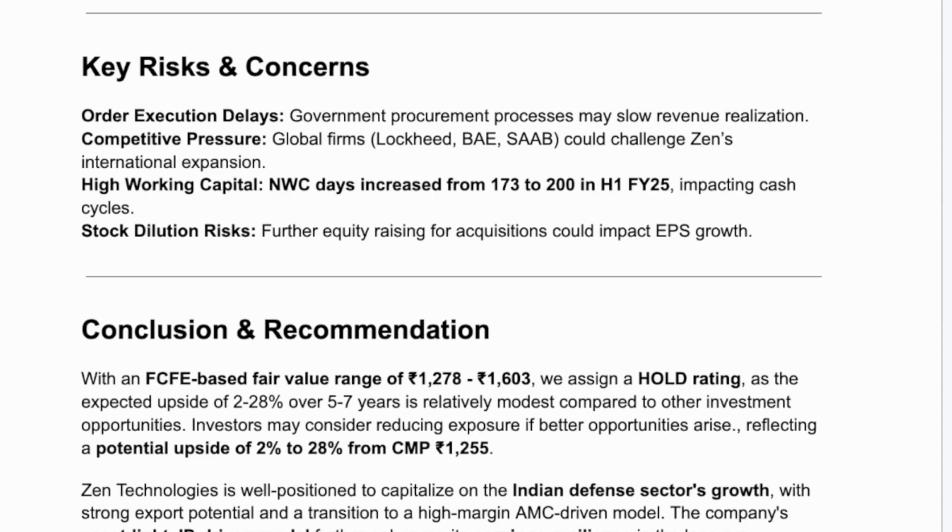So obviously that's going to be there, and then there is competitive pressure. In India, Zen is obviously a leader, but globally, you will see Lockheed, BAE, Saab, all these kind of competitors, and therefore it is difficult for Zen to compete when it is going to go for export expansion and trying to make a global footprint of the company. Again, there is a high working capital requirement for the company. This is a working capital heavy business, and then they are also doing a lot of acquisitions in the defense sector, buying some small players to diversify and expand their offerings.